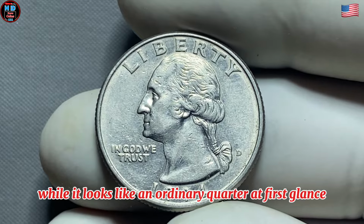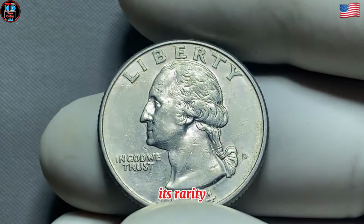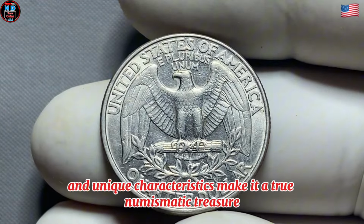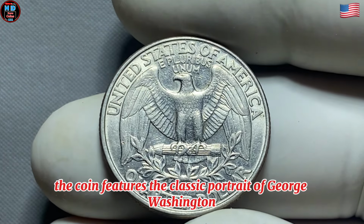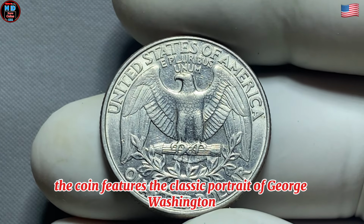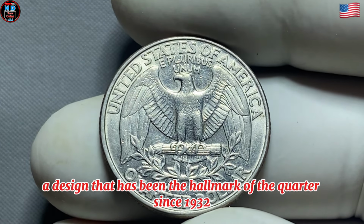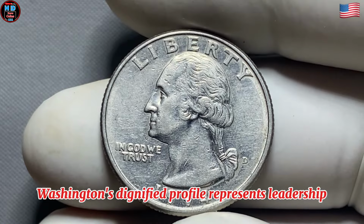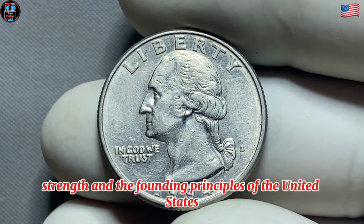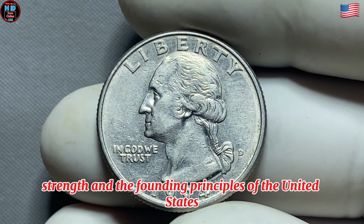While it looks like an ordinary quarter at first glance, its rarity and unique characteristics make it a true numismatic treasure. On the obverse side, the coin features the classic portrait of George Washington, a design that has been the hallmark of the quarter since 1932. Washington's dignified profile represents leadership, strength, and the founding principles of the United States.